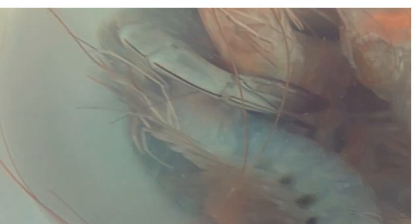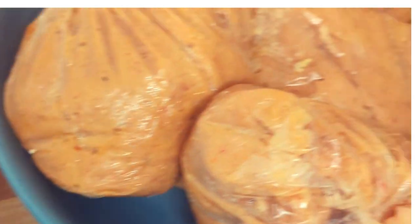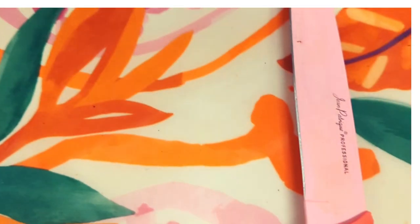the prawns that I got from those my guys. So this is what it looks like. Yeah, this is what it looks like when it comes out of the sea, and this is what it looks like after you've peeled it. That's a bit of onion on top. Yeah, that's what it looks like after you've peeled it. And this is the moi moi that I made yesterday.